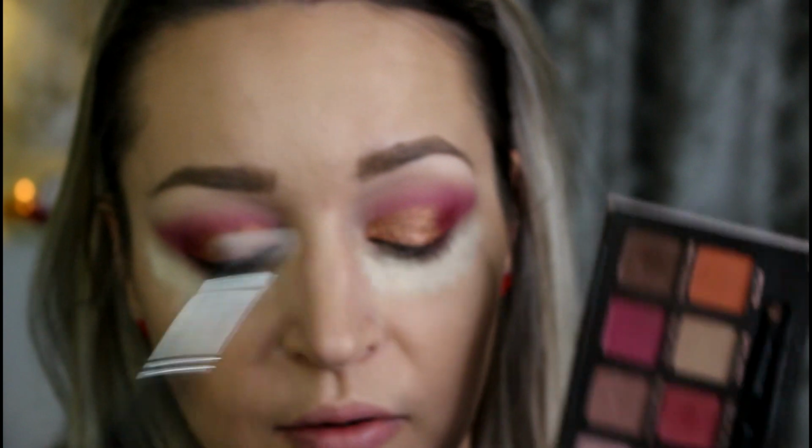What do you guys think? Do you think that these two colors really work together? Because I'm thinking not so much. Just because I'm not totally in love with this as the finished look, I'm going to go in with a little bit of Cypress Umber from this Modern Renaissance palette, just in the outer V, just to darken it up a little bit, make it a little bit more smoky looking.